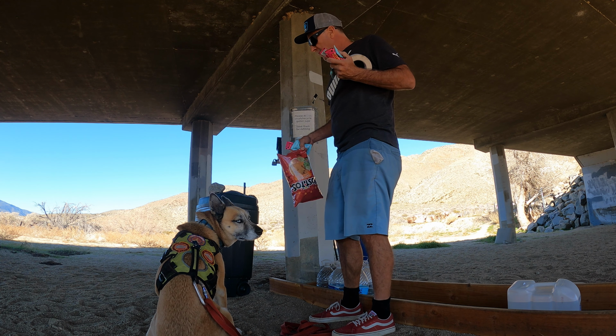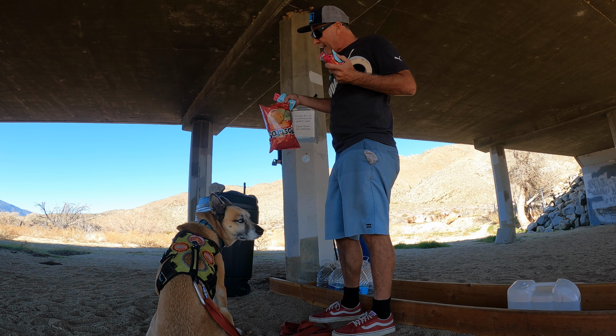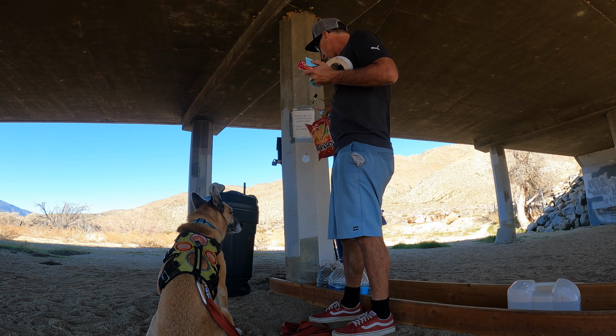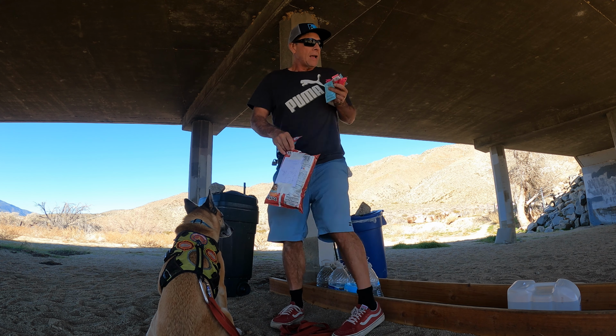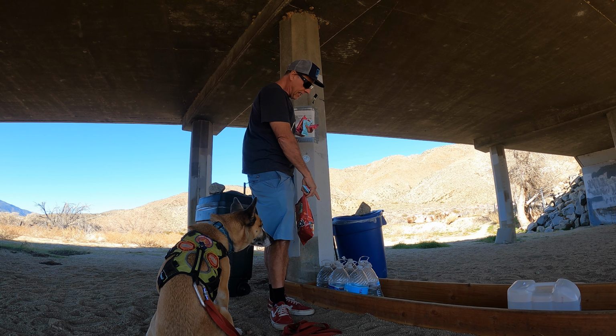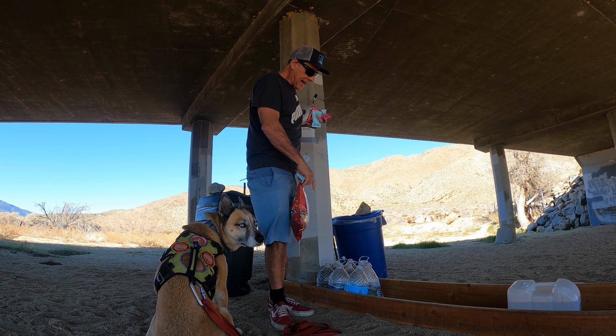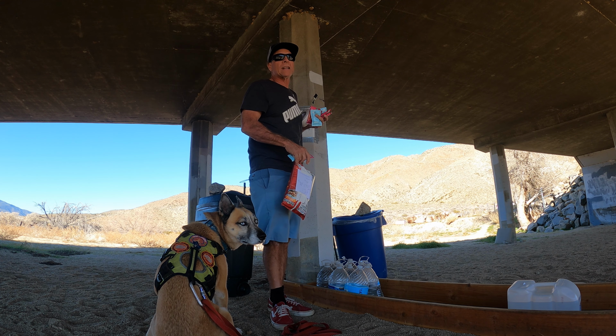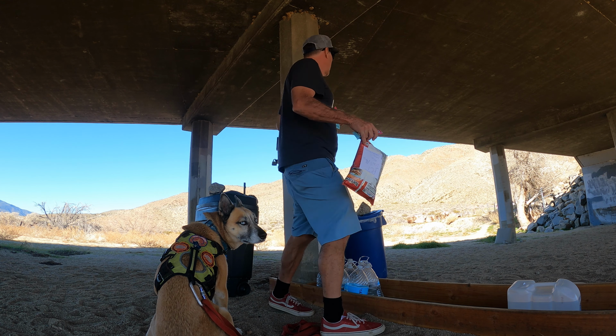But anyways, that's what we're gonna do. So we're gonna get busy hanging this stuff away from the rats and the coyotes, and they'll see it because all the water's right here. A Trail Angel normally caches water here, and there's about 8 or 9 gallons, plus that big container. So plenty for them.